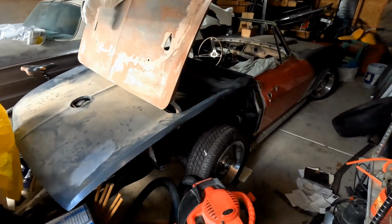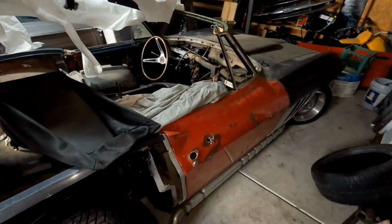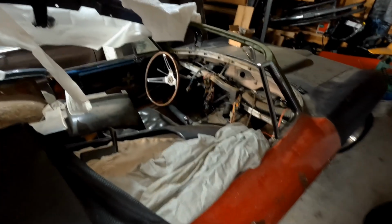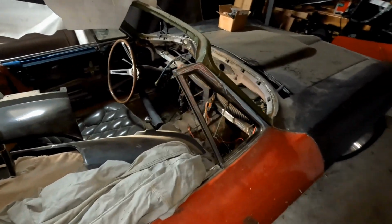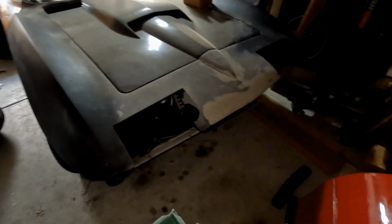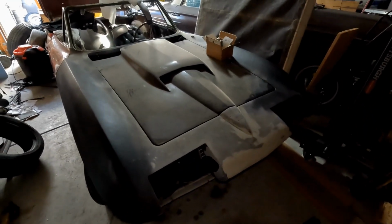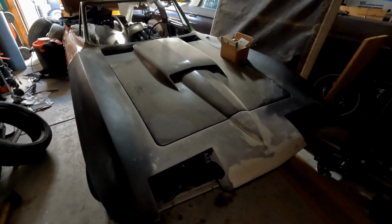So, of course, this car has a story. This car was hit in the Andover tornado in 1991, and it's never made it back on the road since then. My dad bought it in 1972, and it was his daily driver for many, many years. But since 1991, it has been out of commission.